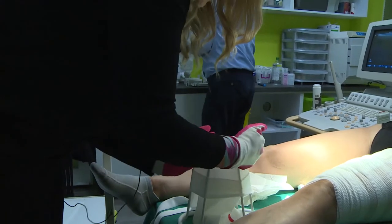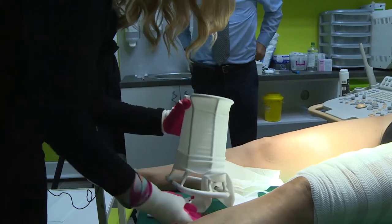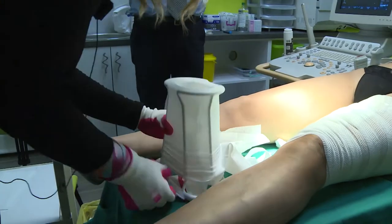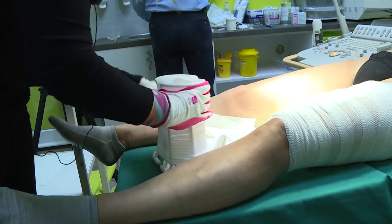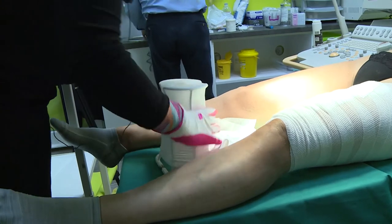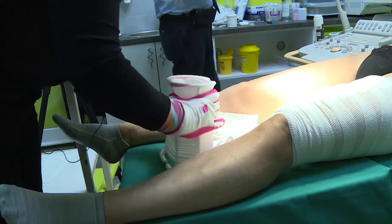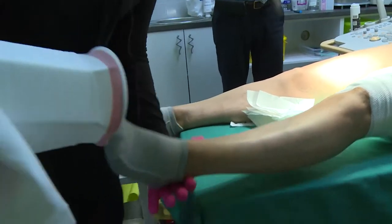Now we will prepare Struva for Butler. We always use rubber gloves because of easy application. Struva provides us a comfortable solution against a classic compressive bandage. We have graduated compression, as well we have a comfort for patient. Transparent knitting. Okay. Now the stocking is ready for application.